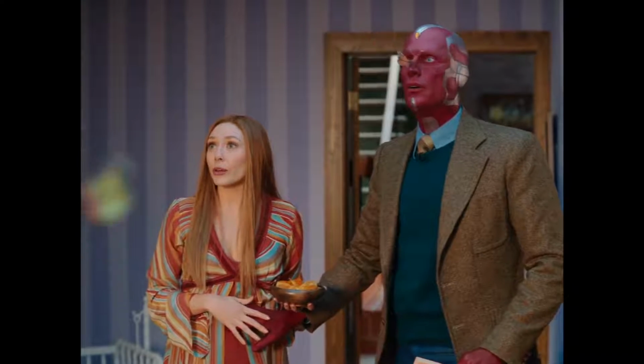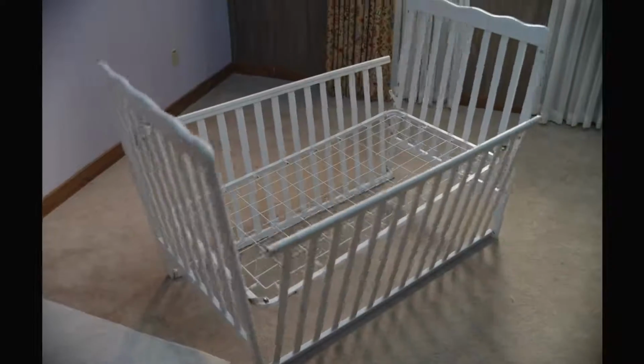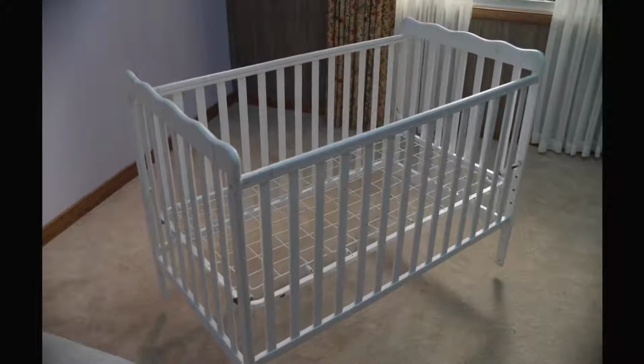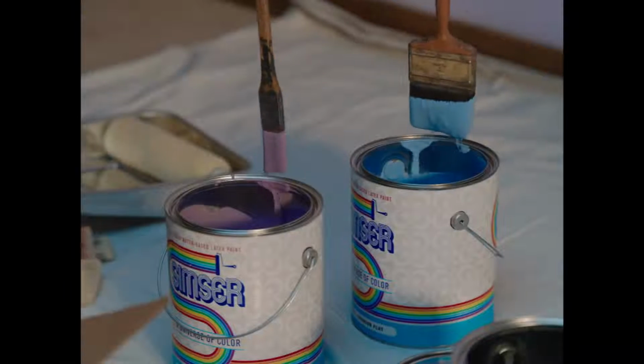So when Wanda and Vision are getting into nesting mode, setting up the nursery, there's some really charming moments that happen as things start to literally take shape. What were some of the ways that was shot to trick the eye? The crib coming together was filmed with wires, with puppeteers. The paintbrushes we did both ways. There were some puppeteered paintbrushes that I think ultimately we used for reference, and we did CG paintbrushes.